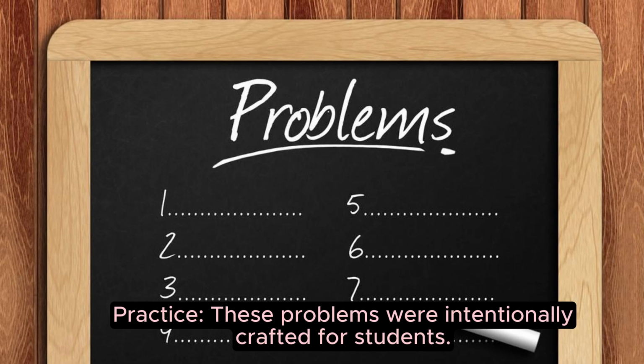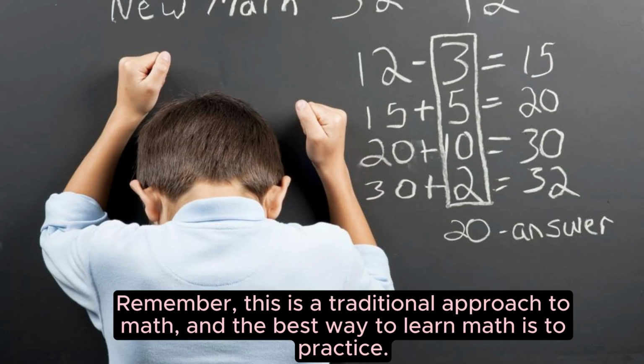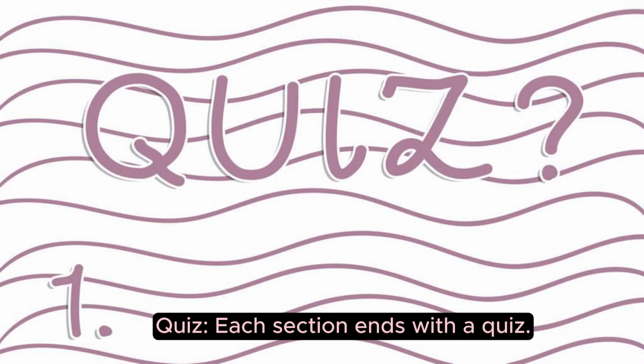Practice, these problems were intentionally crafted for students. These problems should be printed and done by hand. Remember, this is a traditional approach to math, and the best way to learn math is to practice. Practice review. Each problem is worked for students to review their answers. Quiz, each section ends with a quiz.